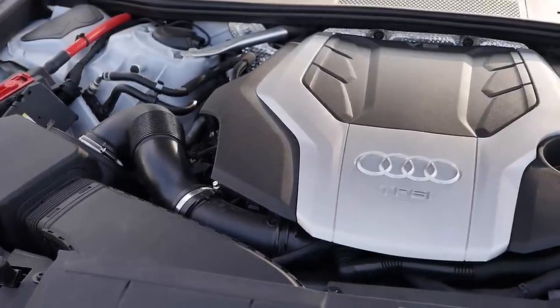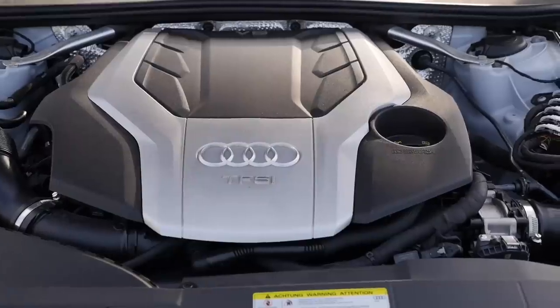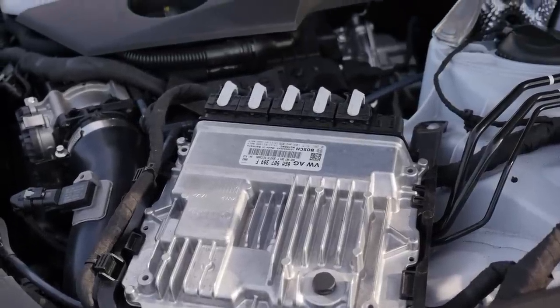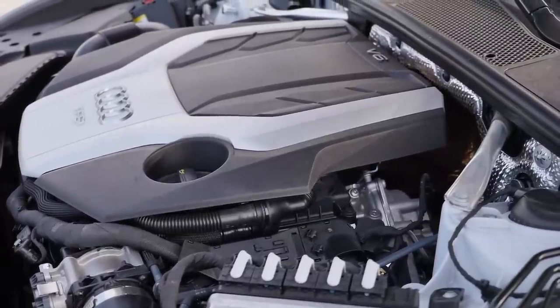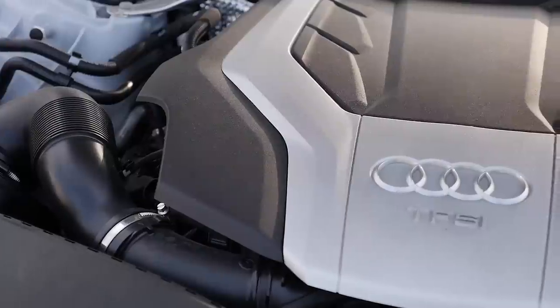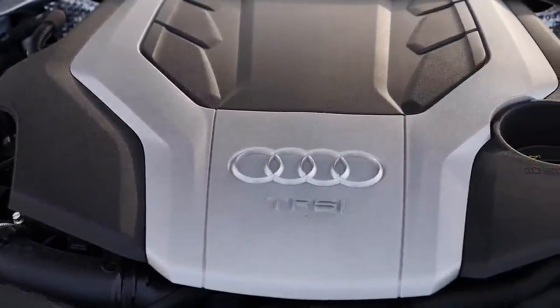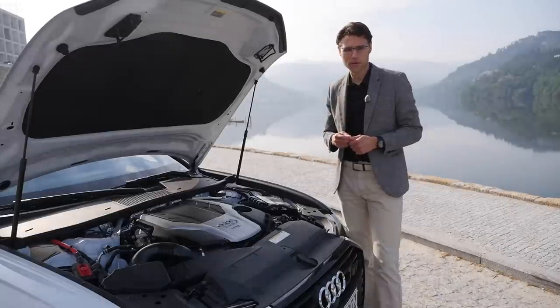And about the horsepower figures then for the diesels, the 2-liter TDI will be with about 200 horsepower and the 3-liter TDI with 231 or 286 horsepower. And the last one, the 286 horsepower, will be the only one coming with a converter automatic gearbox, all the others with the S-tronic dual clutch transmission.